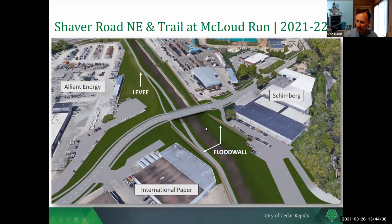And one of the key components is you have to have that transportation element. So we're in the process of rebuilding Shaver Road right now, 8 feet higher, so we can get over the top of our flood walls and levees. And then we're also going to take that opportunity to make some improvements to McLoud Run. For the trail component, we will come back with a future trail bridge here to get from the J Avenue side and then get underneath the Shaver Road.